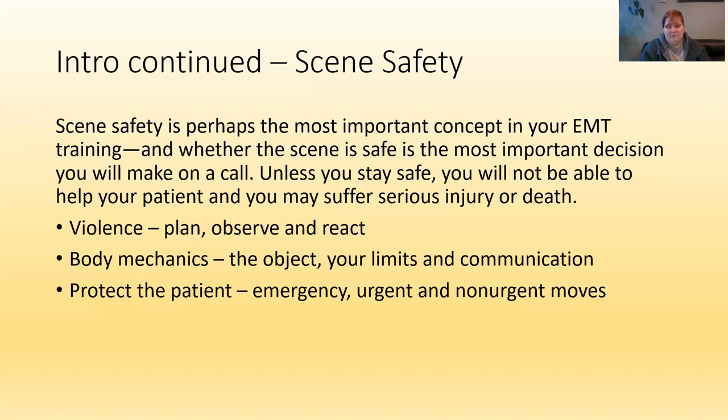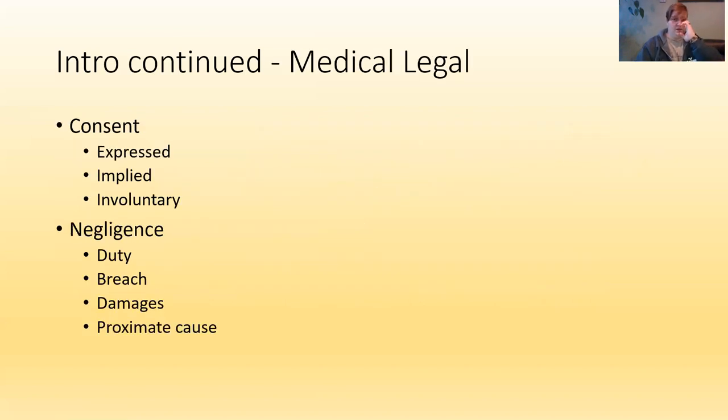So protect them. We've got emergent moves, which is you got to get them out of that situation now. There's urgent moves, which is you do the bare minimum to make it as safe as you can to get them out. And then there's non-urgent, which is more of a take your time. You can get them out. That's putting the full KED on. Urgent is doing rapid extrication, and emergency is you're grabbing them, you're starting CPR, getting them away from a vehicle that's on fire.